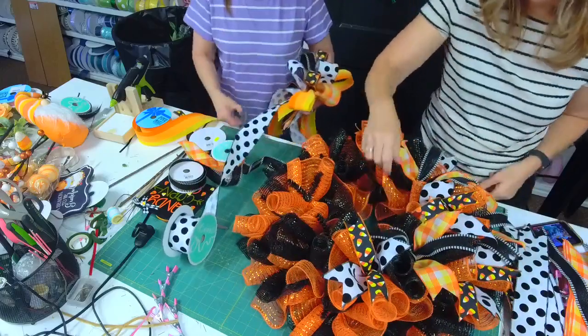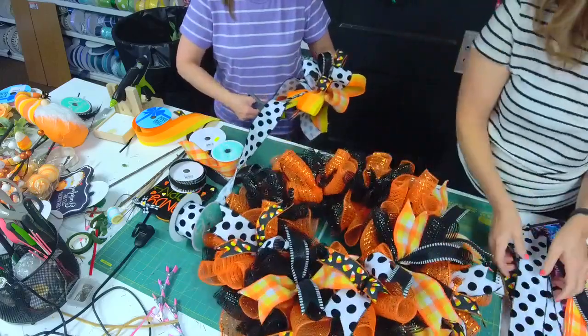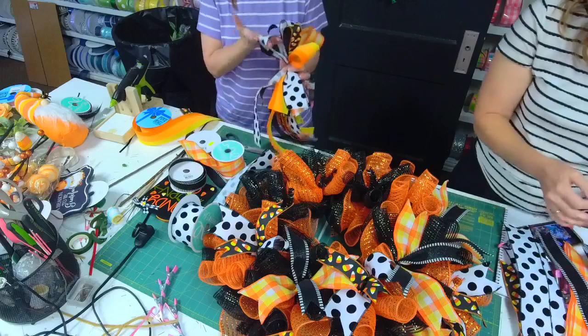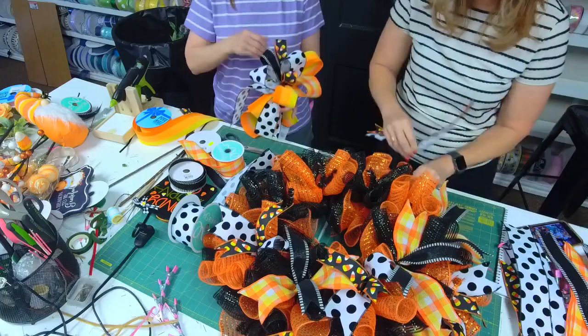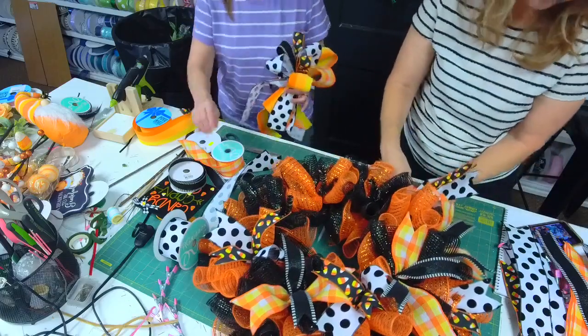And I love the black sparkle with the check edge. We use that one quite often. That goes in a whole bunch of things. And it goes as a center of a ton of bows. Yeah. It sure does.